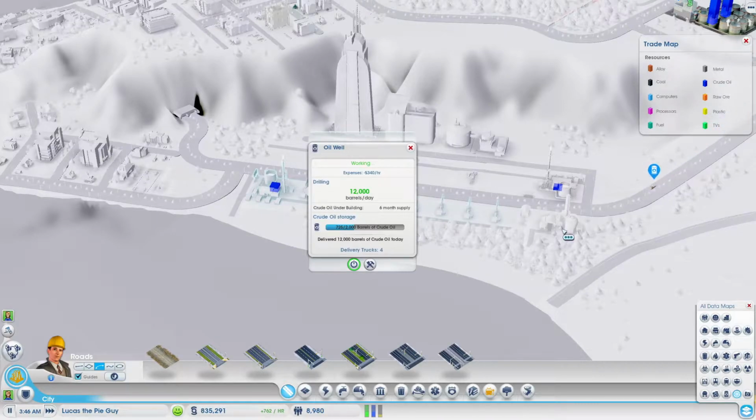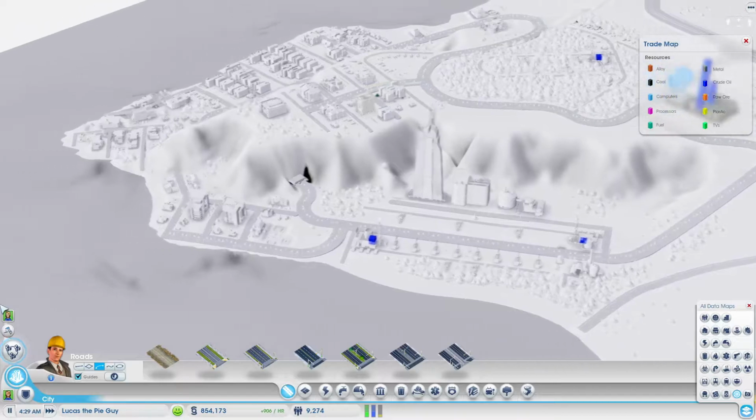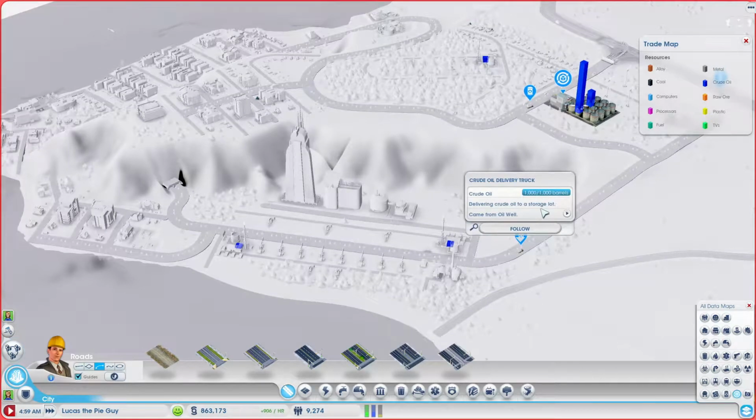Then we could put some sophisticated people here. We're not collecting too much trash, so that's no big deal. And we'll pack some more low wealth people. Hey, where did you come from? Crude oil delivery truck delivering to a storage lot. Came from oil well. I turned you guys off.